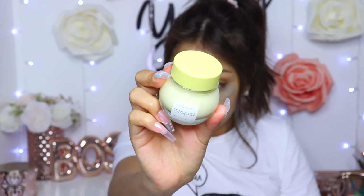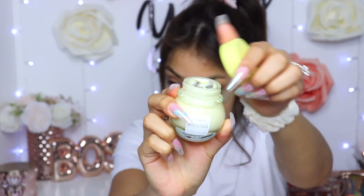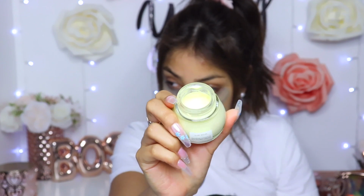The next step to getting my skin even glowier is applying this Banana Soufflé Moisture Cream by Glow Recipe. It's one of my favorites. I love it. It smells like banana, and I'm just gonna apply a very little amount all over my face just to hydrate everything. You guys see, it already shows a nice natural glow.